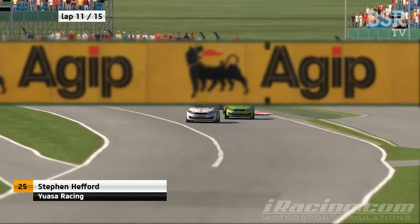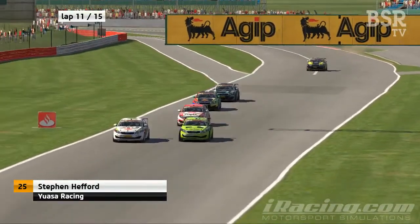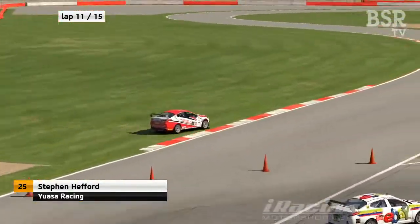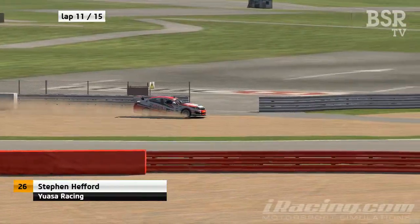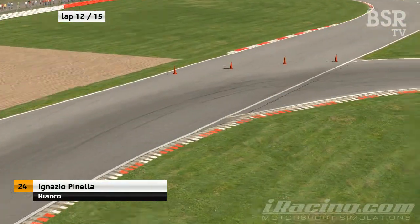The main problem there being that the white car in front there and the red and white Yuasa were racing each other. Even though they're back markers, they don't need to get out of the way when they're racing for position. Caused Sutton a bit of a problem, but yeah, the only one it really undid, unfortunately, was the culprit there, Stephen Hefford, who makes his way onto the Silverstone Grand Prix track in the meantime, although Pinella's withdrawn now.